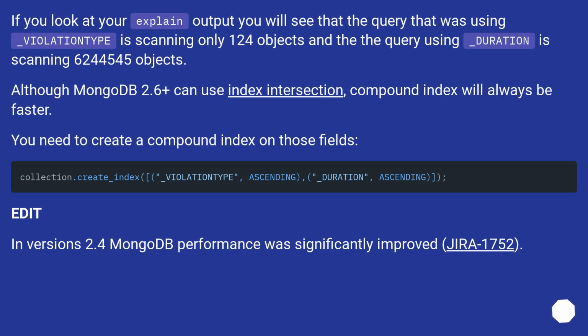Edit. In versions 2.4, MongoDB performance was significantly improved, Jira 1752.